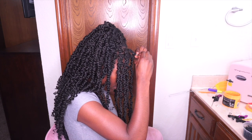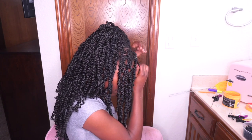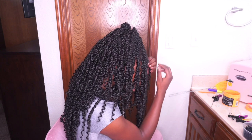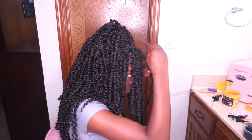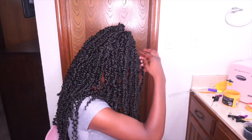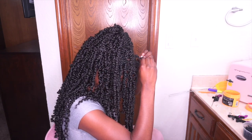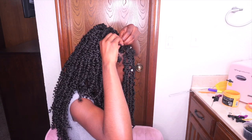Y'all know, if you saw my picture on Instagram, this is literally the look that I wear every single day. It makes me feel so beautiful. I love how the hair falls down in front of my face, but I also have hair behind me, and it's not too much in my face, you know what I mean? So you guys will see that in just a second. These are my two favorite hairstyles that I absolutely love to wear whenever I have the crochet method.